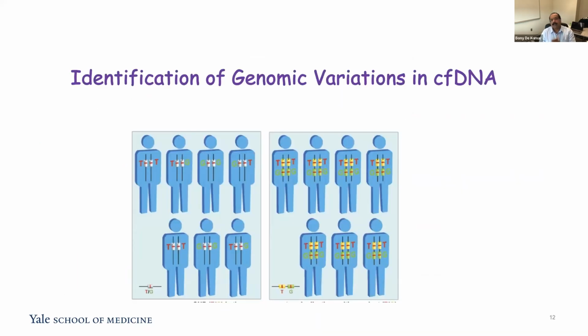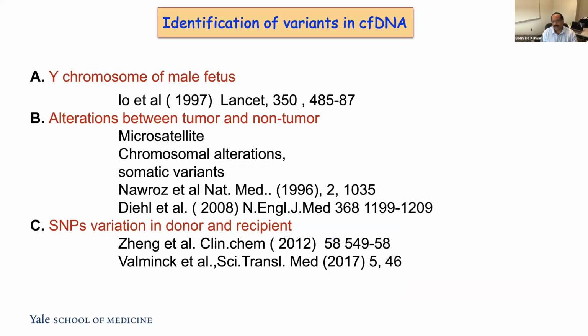So let's think about what the uses of cfDNA are. One of the major uses you immediately think of for cfDNA is looking at genomic variants in the cfDNA to identify a particular disease condition. And this was a very obvious application.